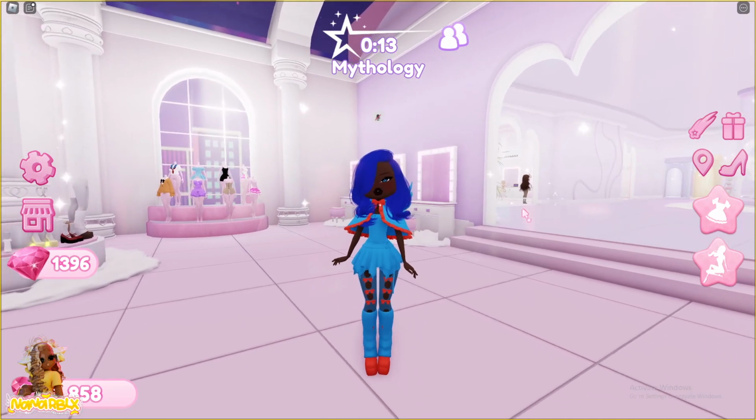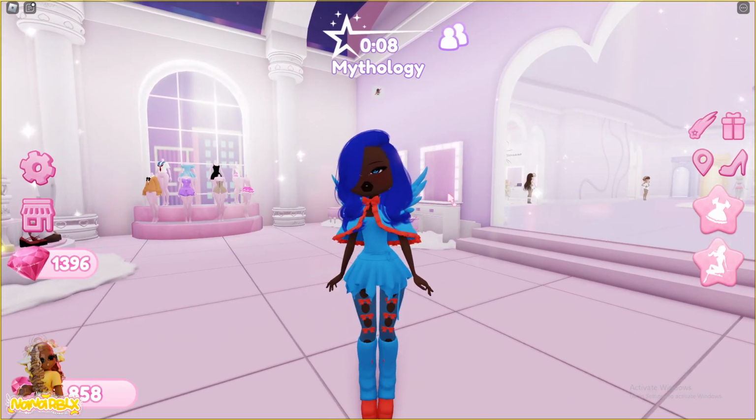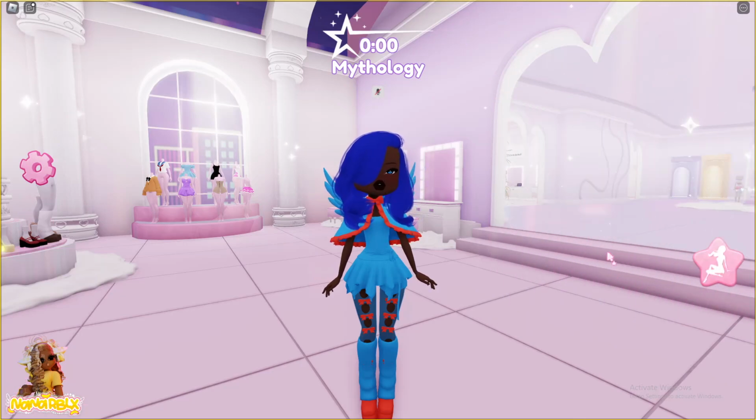Oh, this looks so bad. There is absolutely nothing mythical about what I am wearing right now. I want to tone down a lot of the red. I'm gonna just take off the bows because you guys know I hate when the bows kind of stick out of the boots that I'm wearing. Oh no, I ran out of time.